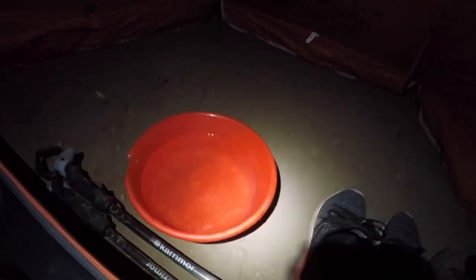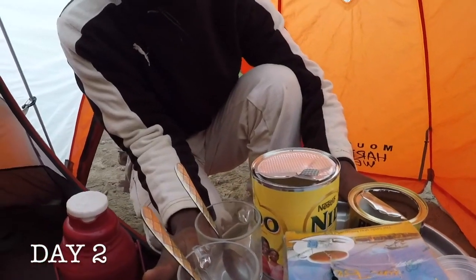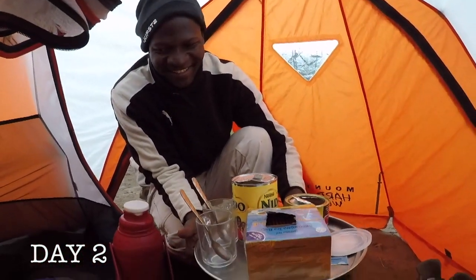We are at Camp 1 on the Machame Road. We are just getting ready to wash up for dinner and head to the mess tent. So, doing good. Perfect.